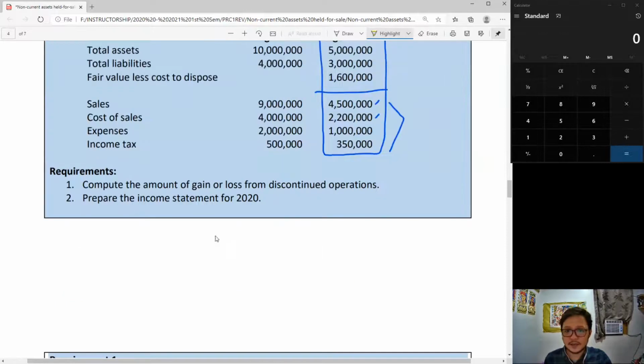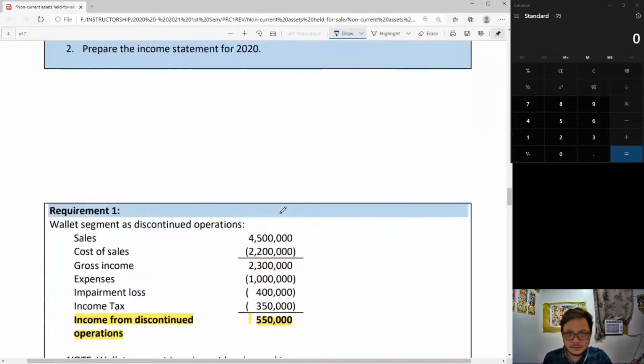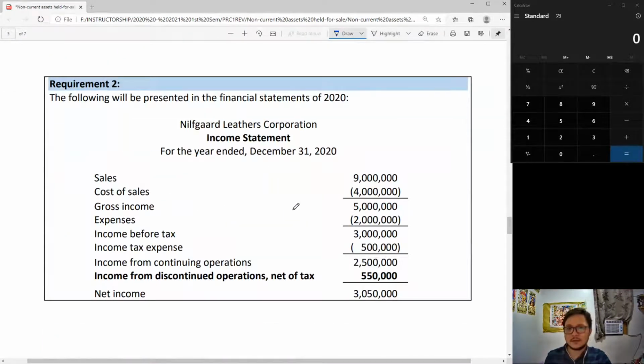Okay? Our next requirement, prepare the income statement. So, eto po. The only idea why we are being required to prepare the income statement here is so that alam natin ano ang presentation ng discontinued operation. And here it is. The income statement for Nilfgaard Leathers should go this way. Sales 9 million, cost of sales 4 million, gross income 5 million. Expenses 2 million, meron tayong income before tax na 3 million. And then income tax 500,000, income from continuing operation is 2,500,000.